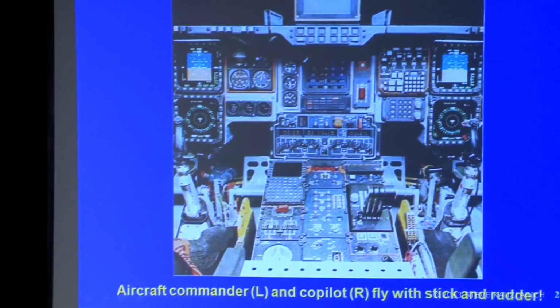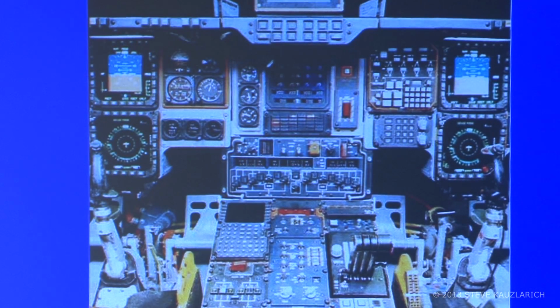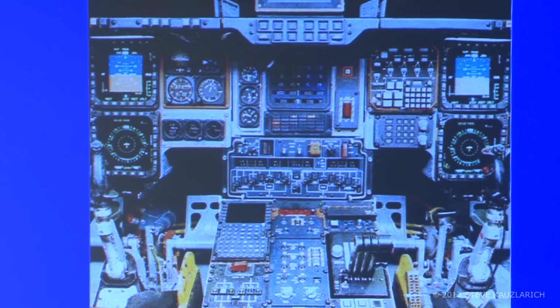And by the way, the left seat and right seat, these people are all cross-trained. So the one in the right seat might be the weapons operator and do the bomb drops and so forth. And so each one can do each other's job.